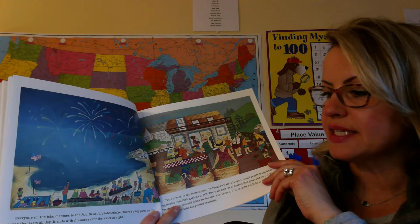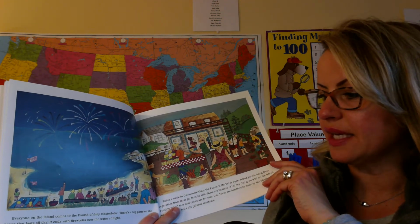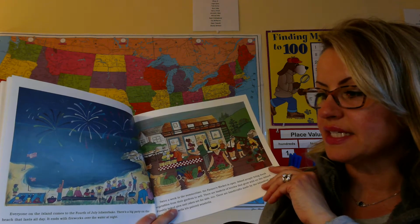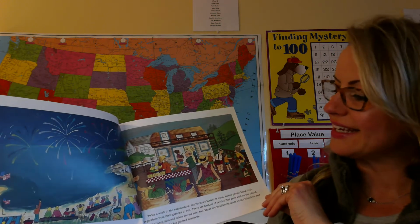Everyone on the island comes to the 4th of July lobster bake. There's a big party on the beach that lasts all day. It ends with fireworks over the water at night.